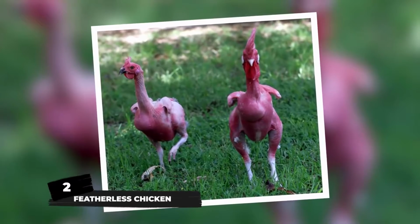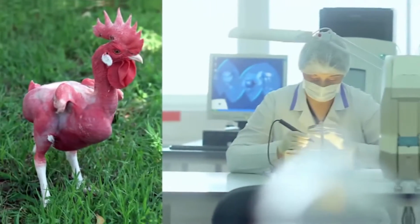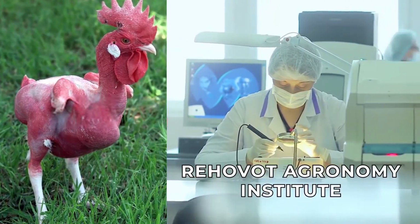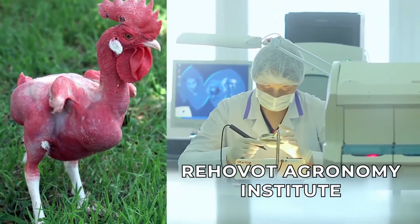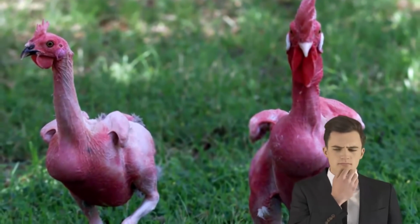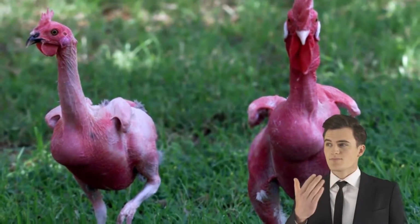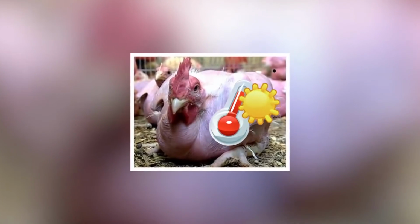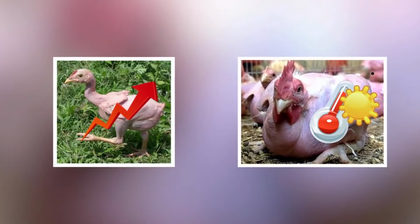Number 2. Featherless chicken. This extreme bird was created by scientists at the Rehovot Agronomy Institute in the early 2000s. Why would you want a featherless chicken, you ask? Well, the idea was to create a type of poultry that would have an even better chance of surviving in hotter countries. Not only would these chickens survive in warm conditions, but they would grow faster.